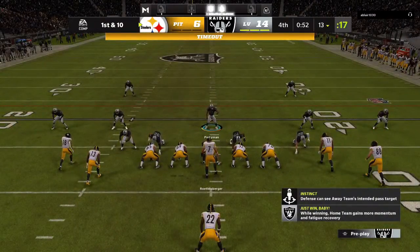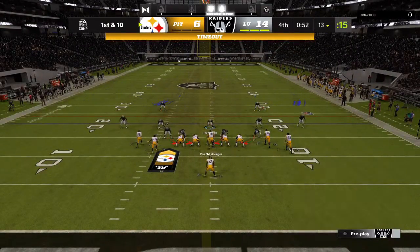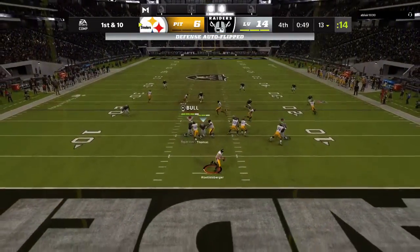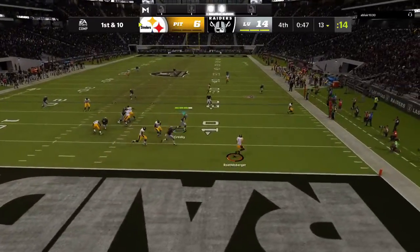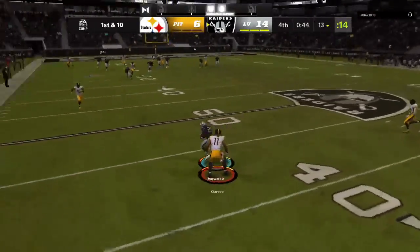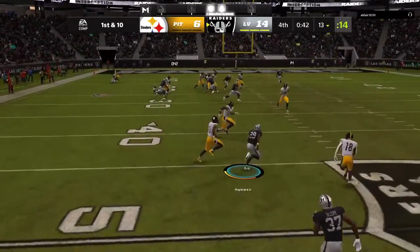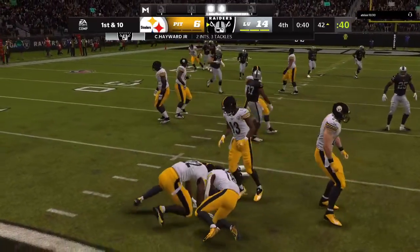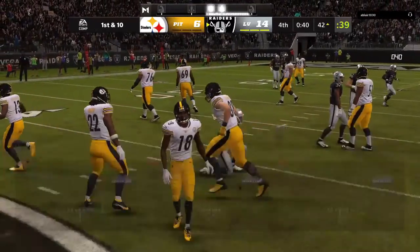The Steeler offense here about ready for their next drive. They're down here in a 1-score game, but the time, it's a factor, but it's not a huge factor right now, is it? It's really not, because this amount of time. And now here's another interception. Picked up by Casey Hayward. And the return this time will go out to the 42-yard line.